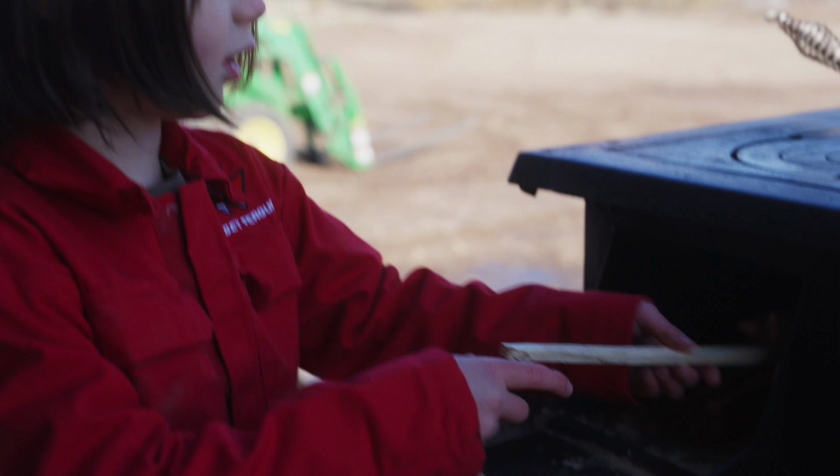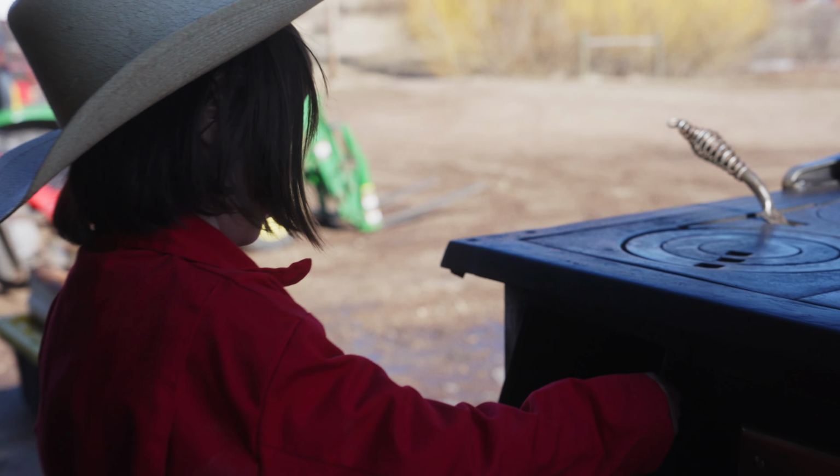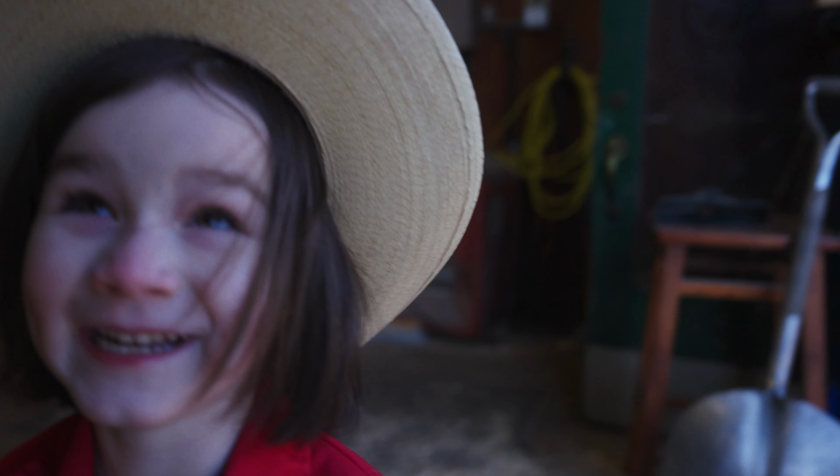Start on fire. There you go. I'll get matches. Well, don't light it on fire yet. I'm still putting the candle. Okay. We're making pancakes.